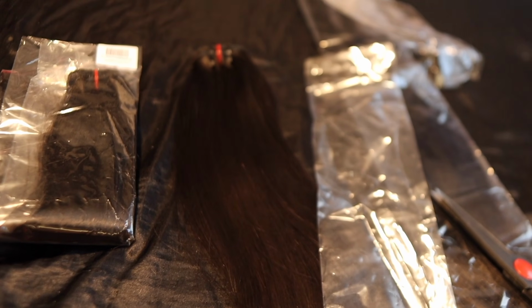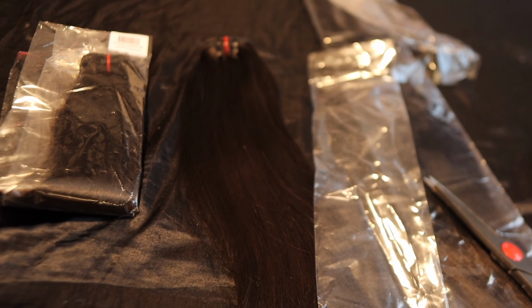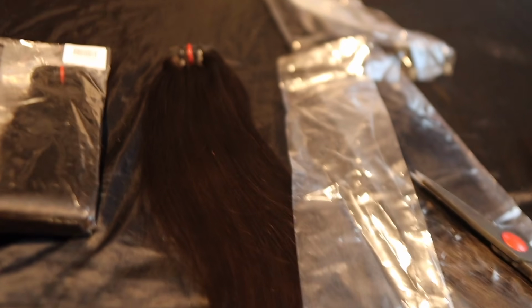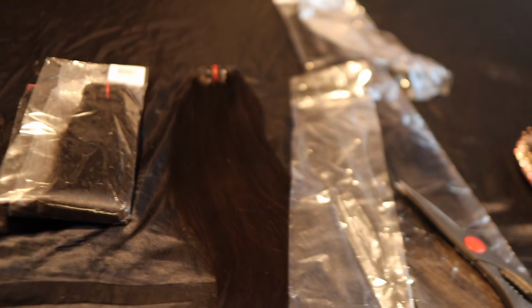I'm not gonna lie, I feel like my vendor actually made or sent bundles that are longer than the actual lengths, because I took her 30-inch out and I put it up against my jawline, and it was really long. So it was giving 32 inches, not 30 inches, so period. But anyways, I'm gonna go ahead and put this in this bag.